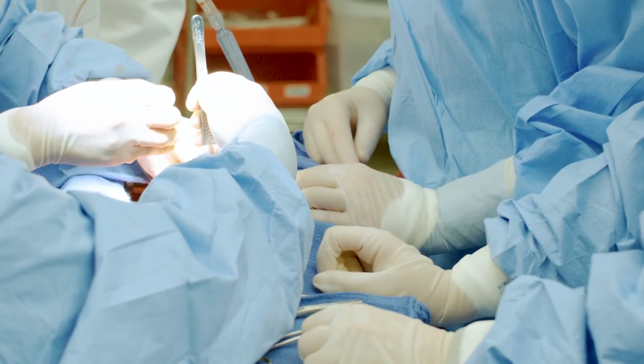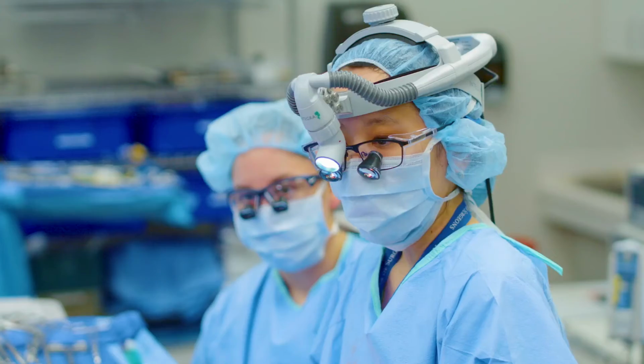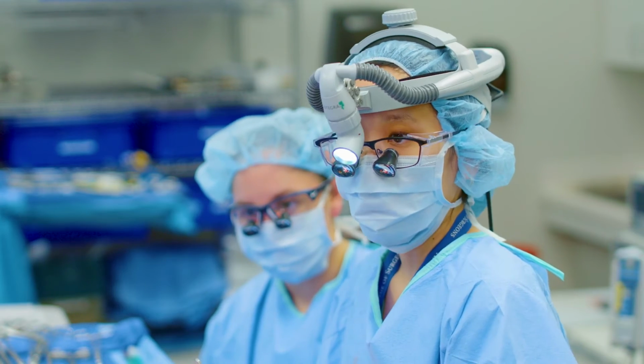Being in the simulator lab with my other co-fellows is a really good way for us to spend time together, and it's a good way for me to learn from them too. They rotate with different attendings, and they have different skills that they can help me with.